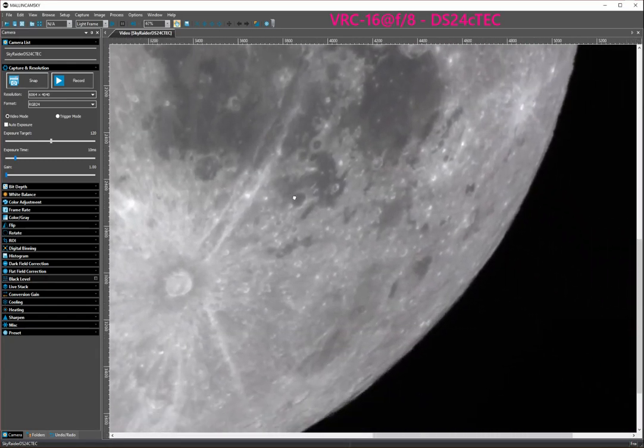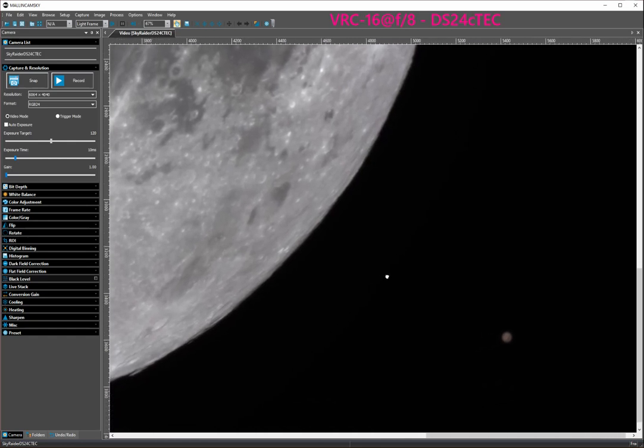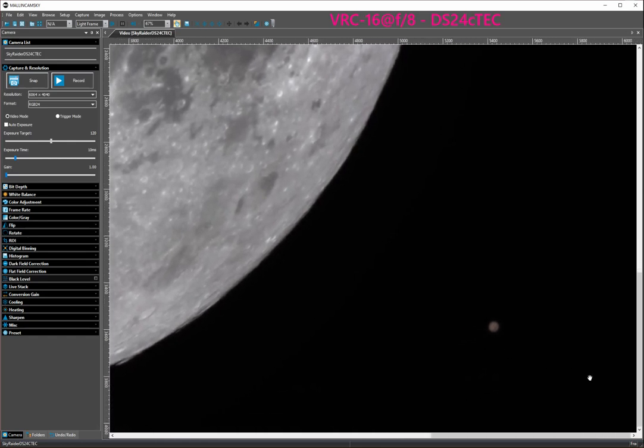I mean, I could... And you can see there's some nice detail on Mars. It's just so small compared to the Moon.